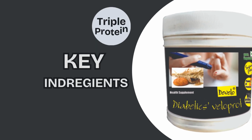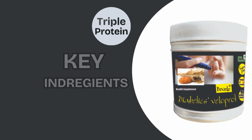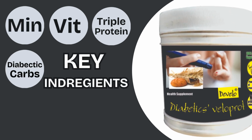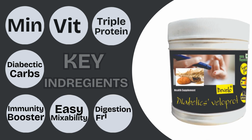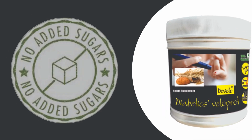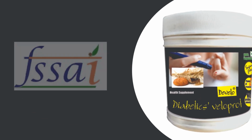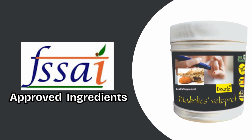Its key features are triple protein, a combination of whey, soy, and milk protein, and all essential vitamins and minerals for antioxidant activities, diabetic-friendly carbs, immunity booster, easy mixability, and digestion-friendly. 100% vegetarian formula with no added sugar, no preservatives, no artificial sweeteners, no wheat gluten or any other harmful ingredients. It contains only FSSAI approved ingredients.